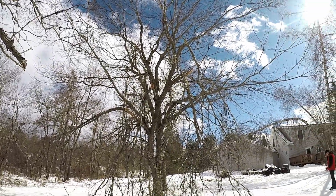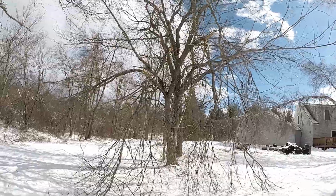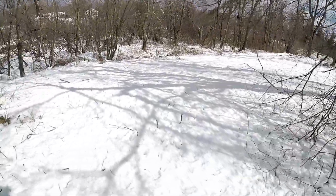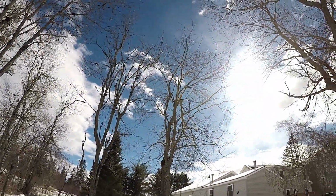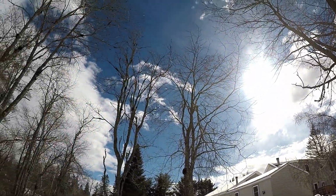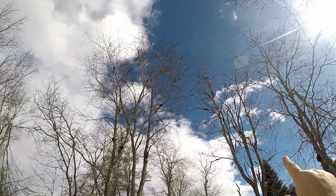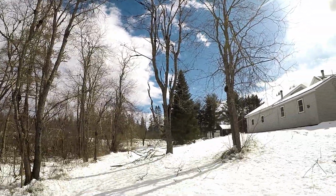That old chainsaw I had wouldn't be up to this. It was on its way out anyway. It was an old Craftsman. Well, yeah, there's a broken branch up there. And that tree looks like it's on its way out. Definitely looks like it's dying. Might have to get rid of that at some point too.